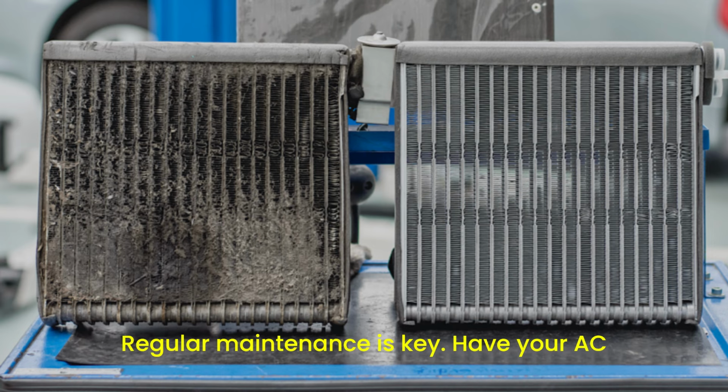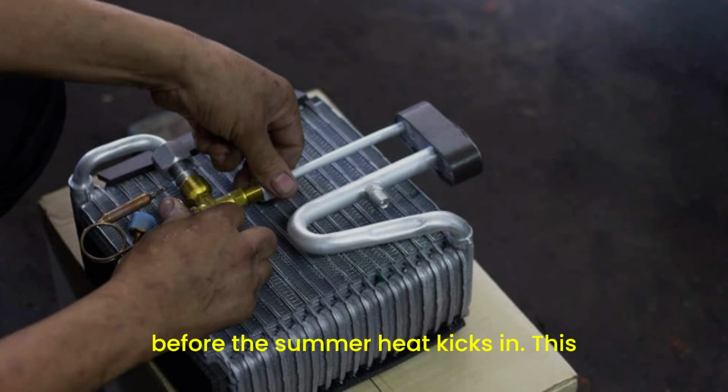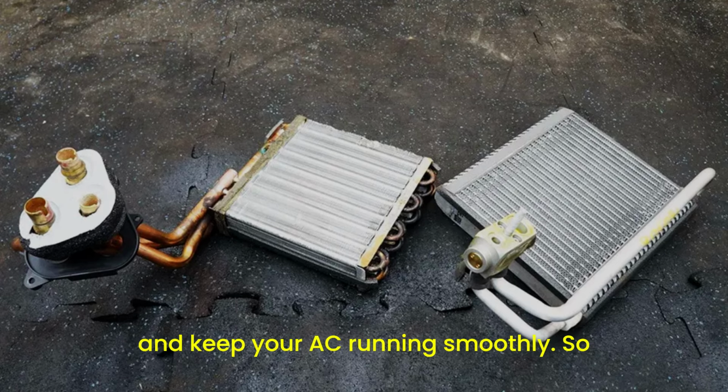Before we wrap up, let's talk about prevention. Regular maintenance is key. Have your AC system checked periodically, especially before the summer heat kicks in. This way, you can catch potential issues early and keep your AC running smoothly.